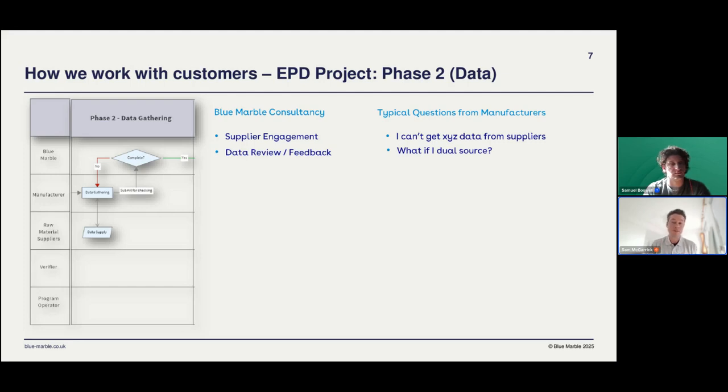Again, some questions from manufacturers that we get at that point are, for example, I can't get a certain type of data from suppliers. Maybe the supplier is based overseas. Maybe they're not used to providing this data. These are all challenges that are very normal, and we come across them every day. There are always ways around it, and it's often the case that it just takes a little bit more time to get the data if there are challenges around it.